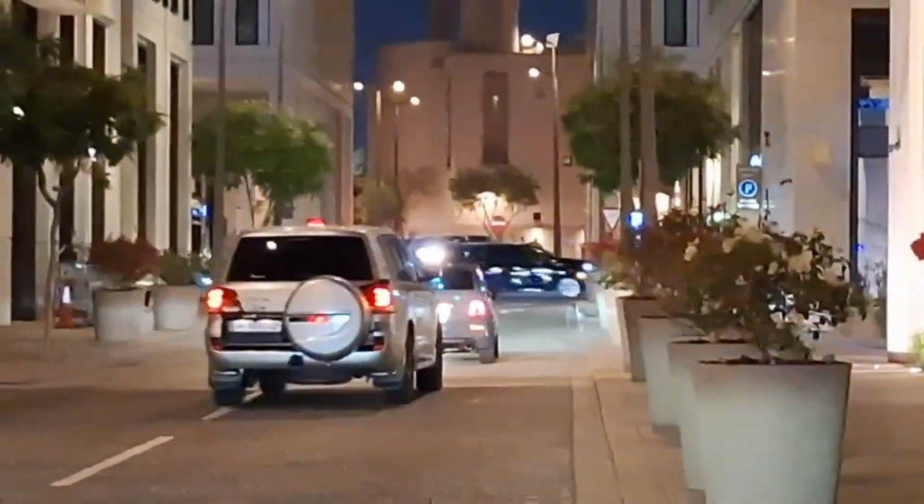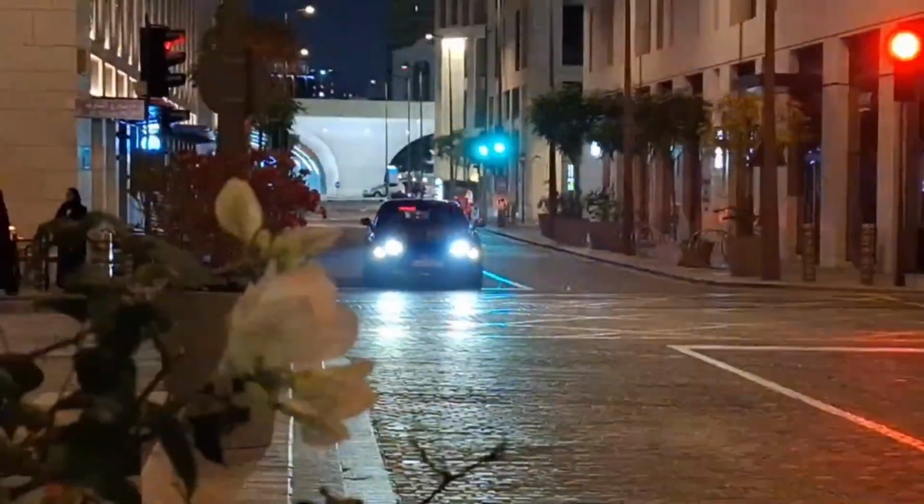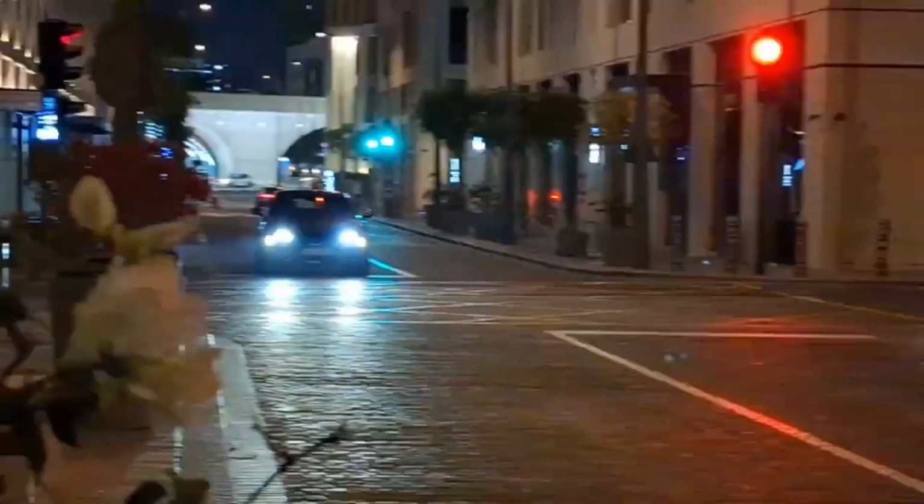Holy crap. Just listen to the sound of it. There's a Bentley. I think it's the Flying Spur. Maybe it's the Flying. Which kind of Bentley is this one? Just tell us in the comments.